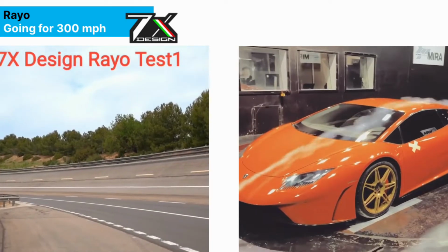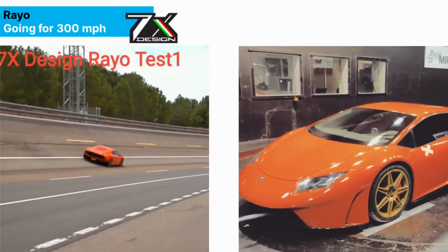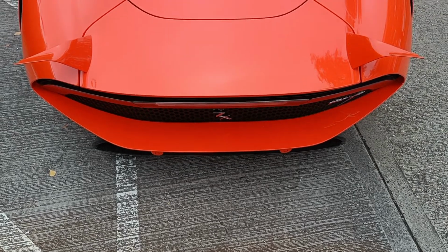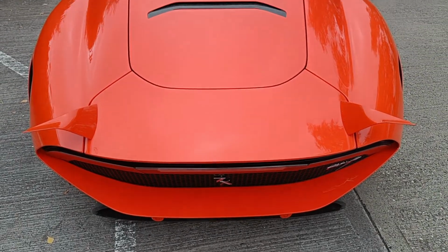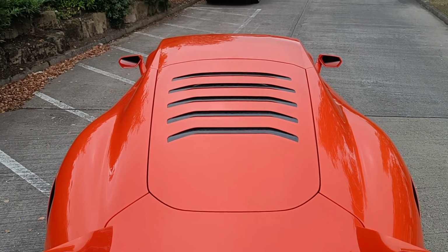In this case, we're talking about the Rayo, coach built by Envisage for 7X design and aimed at breaking the 300 mph barrier. We were welcomed by Envisage in Coventry, in the UK, to walk around the car and explain all of the aerodynamic details that we helped design.